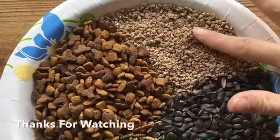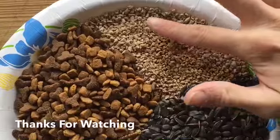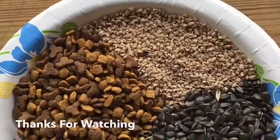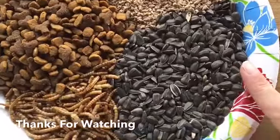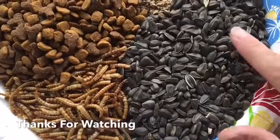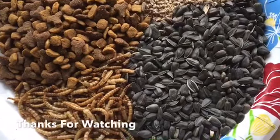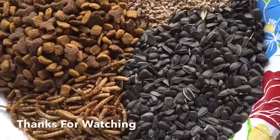All right, guys, so this is just your basic crumbles. Again, you are going to want to up that to about a 22% if you can during the molting period. Right down here, you have your boss. Who's the boss? Black oiled sunflower seeds. Excellent to supplement your chickens with during this time. Anytime, frankly, but especially during molt.